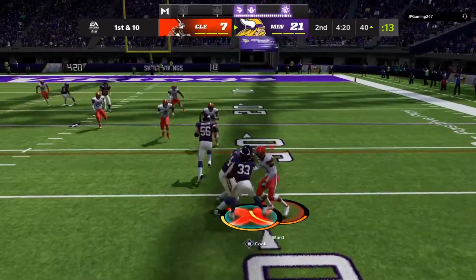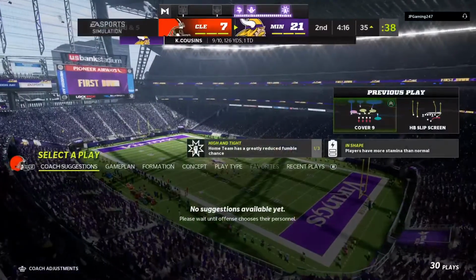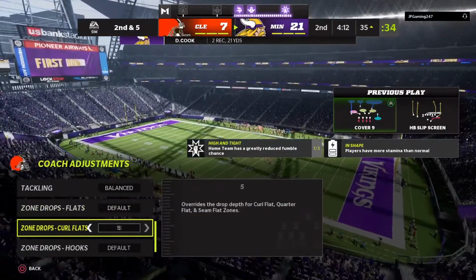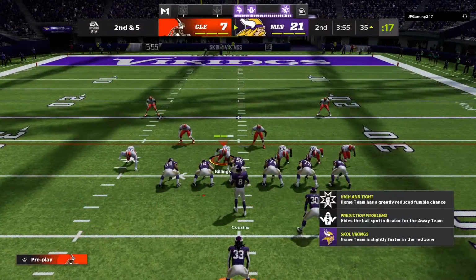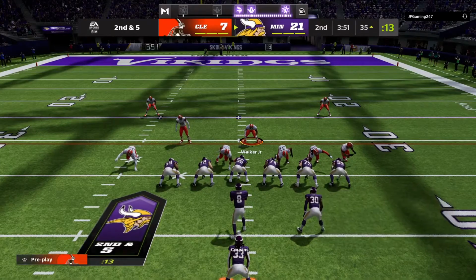Setting up the screen for Cook. And he gets this to the 35. Good for a gain of 5. The key to any screen play is all in the deception. That means everyone on the offensive side of the ball. But someone gave it up because that one wasn't very well concealed. And the defense is able to rally to him and hold him for just a short gain.